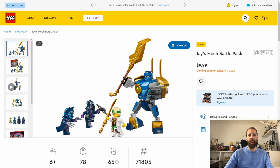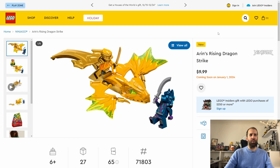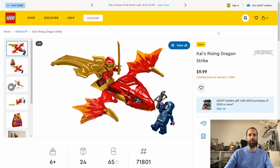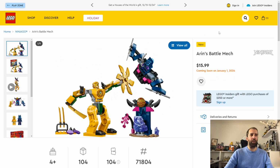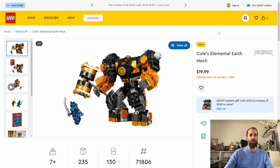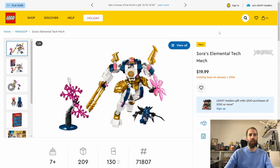Jay's Mech Battle Pack, priced at $10 or £9. These Rising Dragon Strike sets, first one being Aaron's, priced at $10, £9. Kai's, priced at $10, £9. Naya's, priced at $10 or £9. We also get Aaron's Battle Mech, priced at $16 or £13. Cole's Elemental Earth Mech, priced at $20 or £18.